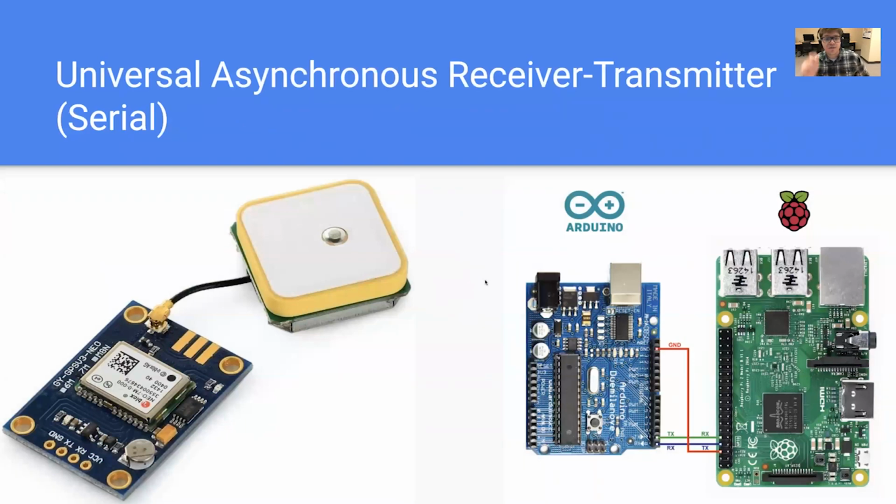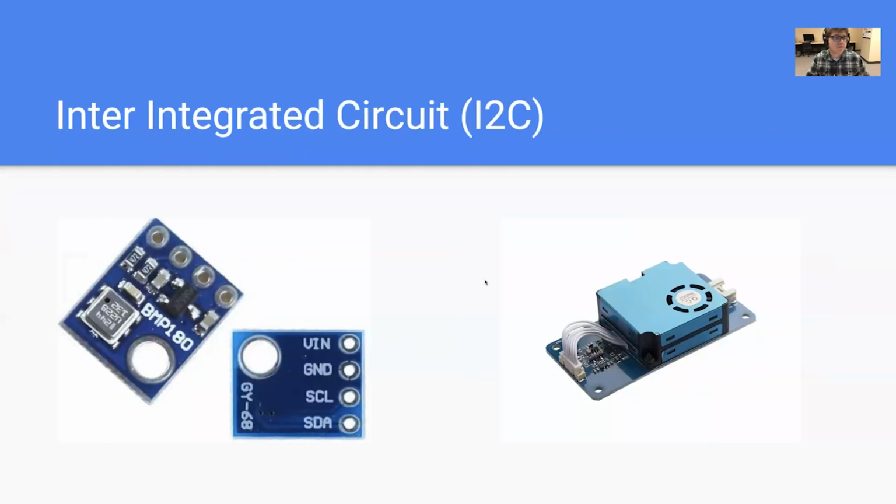Next up, we have the I2C circuits, the integrated circuits. That's going to be the pressure sensor as well as the PM 2.5 sensor, which is the air quality sensor. You see how the air pressure sensor has an SDA and an SCL line. This line is shared between the air pressure sensor and the PM 2.5 sensor, and each have different addresses, so we're able to communicate with one or the other and know which is which.